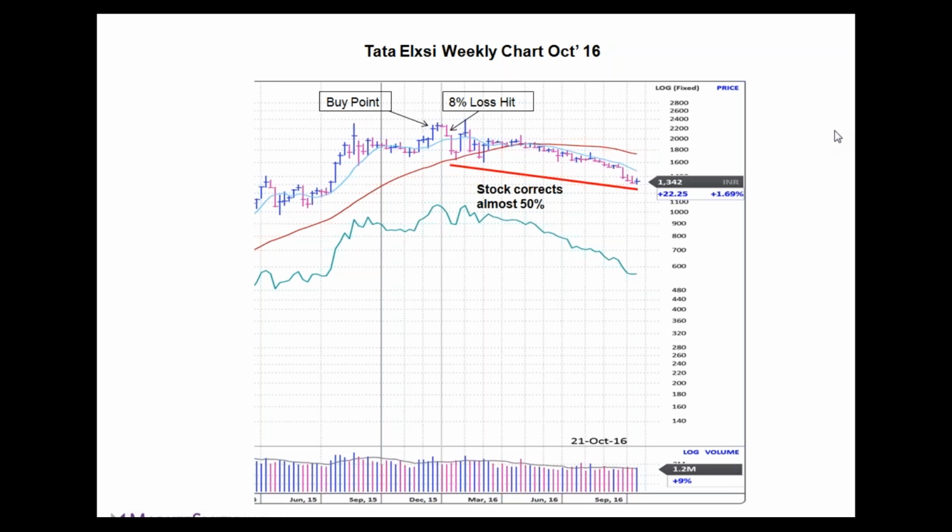I see a few questions here. One of them is, is this a weekly chart? Yes, this is a weekly chart. Each bar you see here represents 1 week. And I also see somebody asking why the buy point became a resistance level.